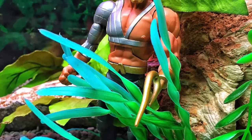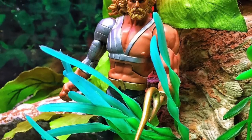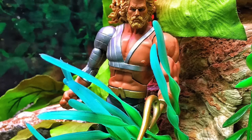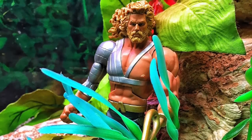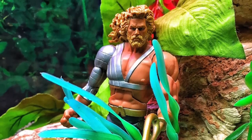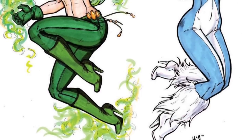And he does look great displayed in an aquarium, specifically because of the way his hair is flowing off to one side, as if he actually is underwater. So yeah, that's the kind of touch the Horsemen give. That's why they're so talented and so great to work with. So there was Aquaman. Yay for not selling.